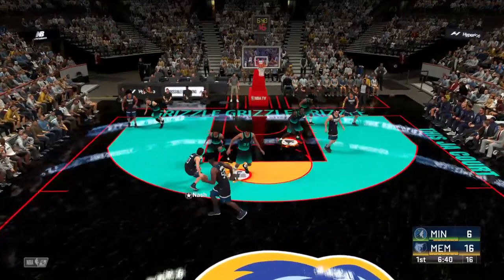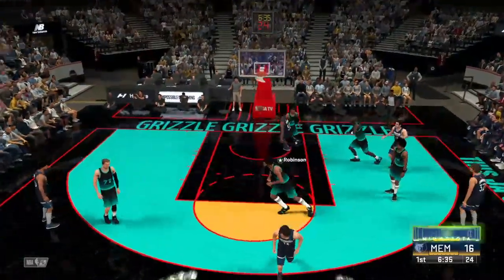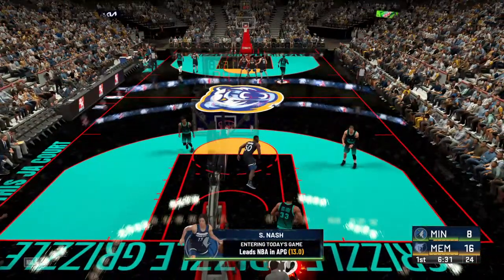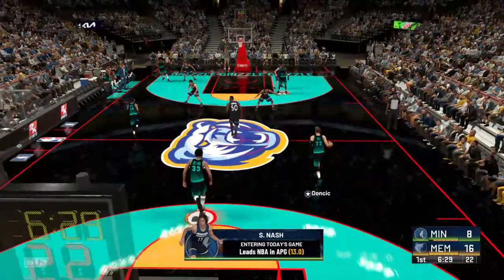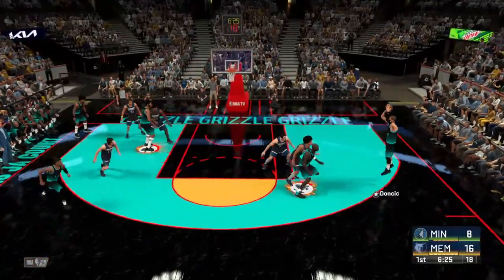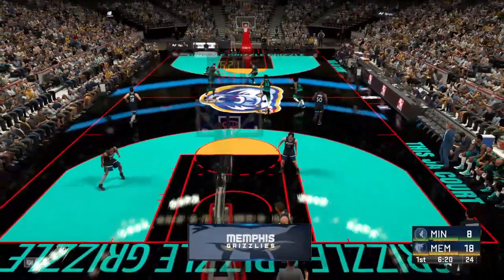Here's Nash, hounded by Morant. To the middle. Here's Robinson. And a big finish by Robinson. You know, Nash is an excellent distributor, a phenomenal floor general, great at recognizing when his guys are open. The open shot, Doncic. It's good. Only a few seconds into the shot clock.